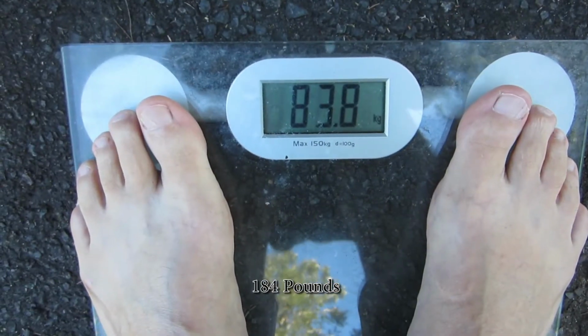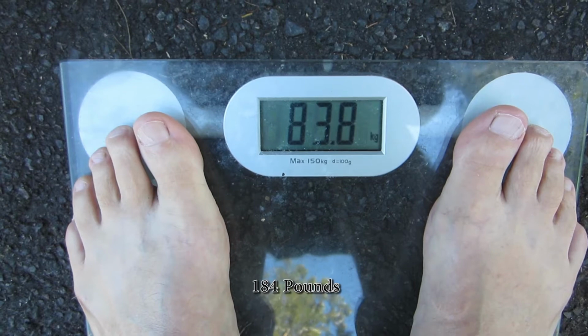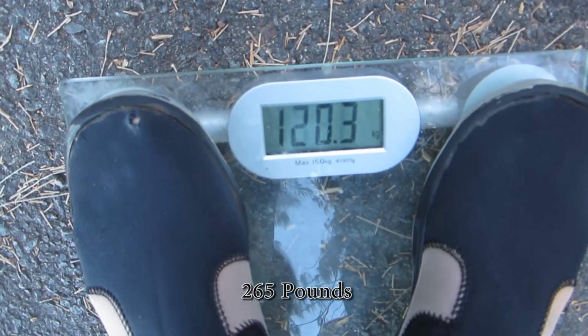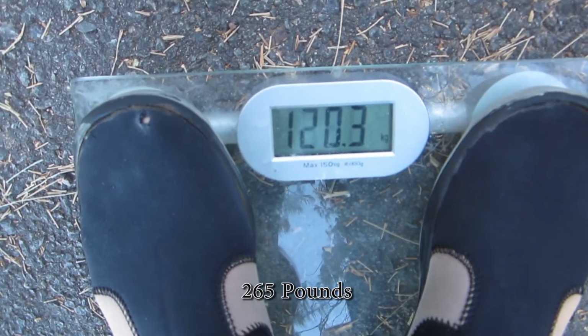As a base starting weight, we're at 83.8 kilos. So with all the gear on, I'm showing 120 kilos, 120.3 kilos.